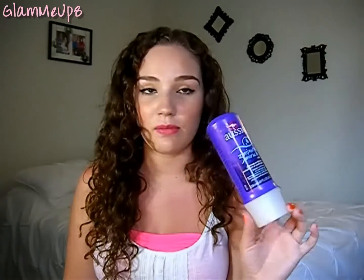And so my favorite deep conditioner is the Aussie 3-Minute Miracle Deep Conditioner. I've also been using this as a daily conditioner, but it can be a bit heavy if you do it too much. But after I get in from the sun or out of the water, this is like the perfect thing to put on your hair to just add the moisture back and make your hair feel soft again.